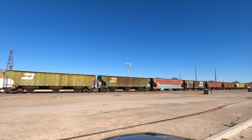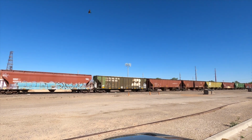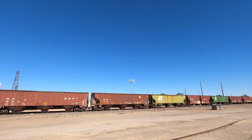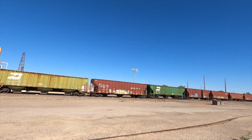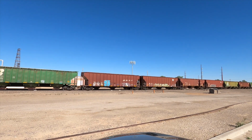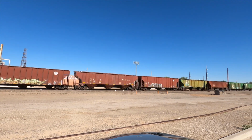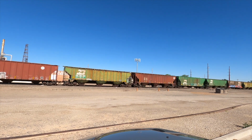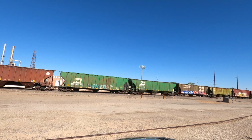Wonderful consist though. So up front, we got a BNSF 6326 in the lead. That's an ES44AC. Then we got a Canadian National 8809, an SD70M-2, followed by a BNSF 5507, a C44-9W. Out the back, we're going to have two more units, BNSF 7306, an ES44DC, and a Canadian Pacific 7047, an SD70ACU rebuild that was originally an SD90/43MAC.